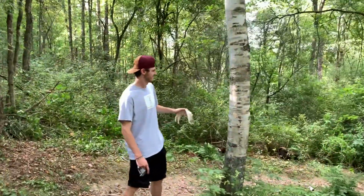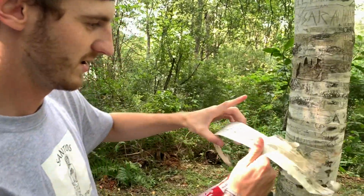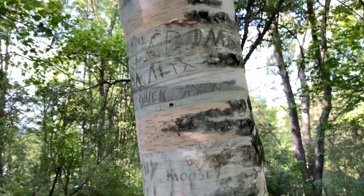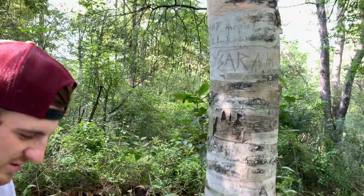Howdy. Here's a white birch. You can see here I took a sample. Seen a lot of people carving in these trees. I don't know how I feel about that, but Sarah, Moosey, and Corey, and a bunch of other people.